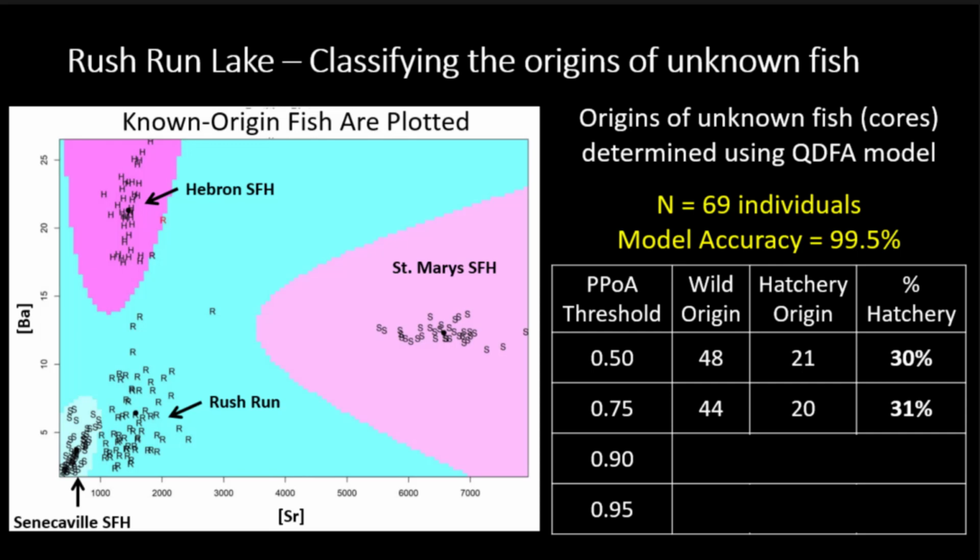So the model is not as sure about 4 wild individuals and 1 hatchery individual, but we still get a similar percent contribution as we increase to here. So again, we lose 2 individuals when we go to 90% confidence in our assignment, still at 30% contribution, and then again 31% contribution when we lose 2 wild individuals here. So with 95% confidence, we can say our percent contribution from the hatchery is 31% at Rush Run.